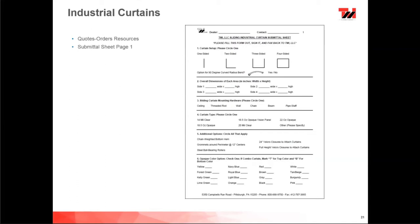One of the things I mentioned before I want to touch back on is drape. Generally, we add 10% for drape. So if you have a 100-inch opening, we'll make the curtain 110 inches. That's just so it lays nice. There are cases where you don't want that if you're trying to hit beam to beam and it needs to be tight. But just your general run-of-the-mill industrial curtain, we're going to go ahead and add 10% drape. You can request more or less.